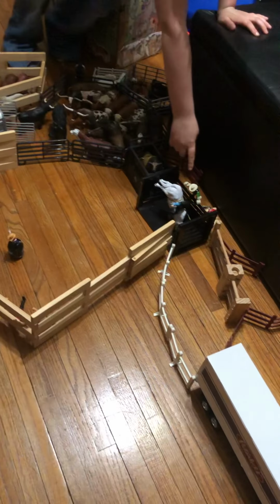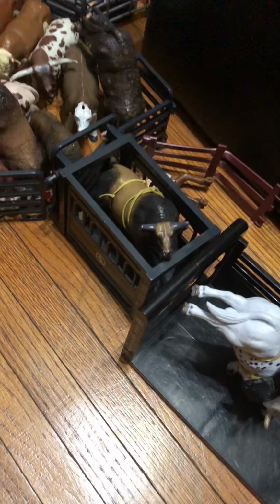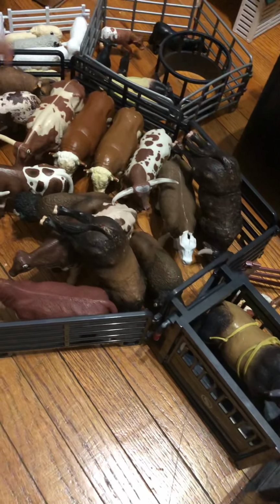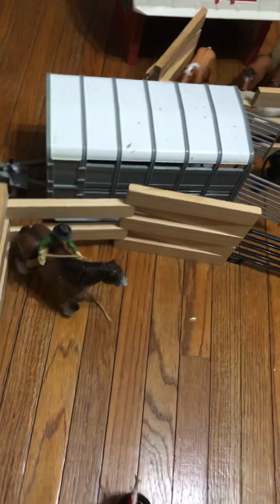In a real rodeo, there's a man over the chute trying to help someone else in the bucking chute. Then there's usually a bull there. Sometimes this, like, I already showed you the cattle area. Anyways, do you want to see the action happening?